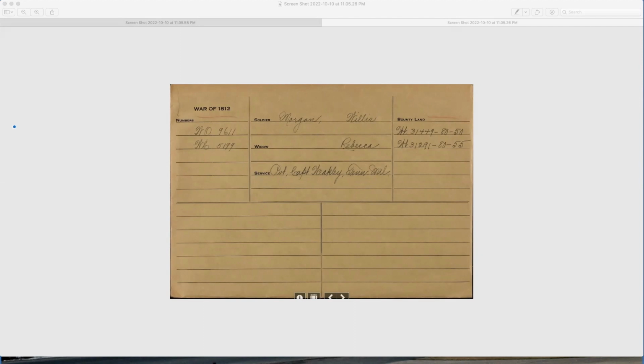And today I thought I would just spend a few minutes talking to you about War of 1812 and what some of the War of 1812 pension envelopes look like and what they actually mean. So what we have here is a War of 1812 pension envelope. It's found on fold 3, and it is in the front of the pension. Sometimes you'll see indexes that in fact, these are also treated as index cards, but this is actually an envelope.